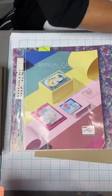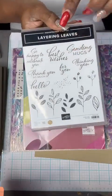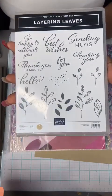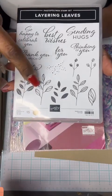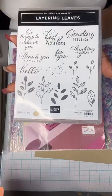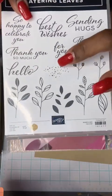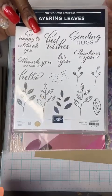I only nabbed it for a sentiment, and that is the layering leaves. If you haven't seen the layering leaves, that font is just gorgeous, isn't it? It just says fancy all over it. And then there is a coordinating punch that you can use on the sprigs here, and you can see the two-step stamping there. And once again, if you have been around, you know that I like random splotches and sprinkles. So we're going to be doing a little bit of that.